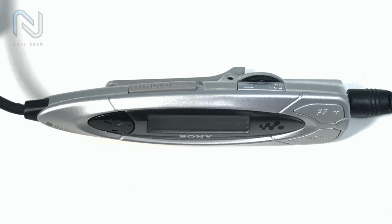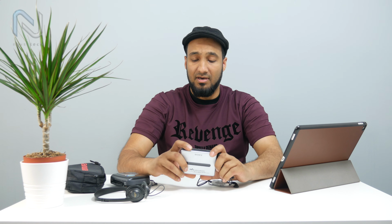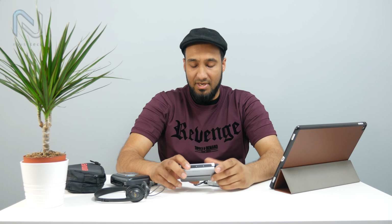The remote is quite simple. You've got your stop, play and reverse button. You've got your forward and rewind button, and you've got your volume, and you've got your hold button there as well, so you don't accidentally press any buttons. And you've got your standard earbuds, you've got your right and left. So these are the two Walkmans that I purchased.